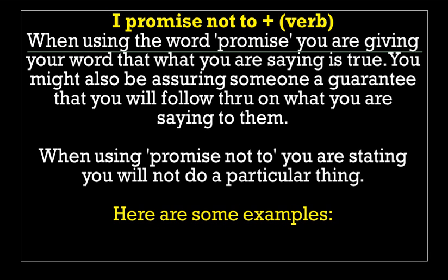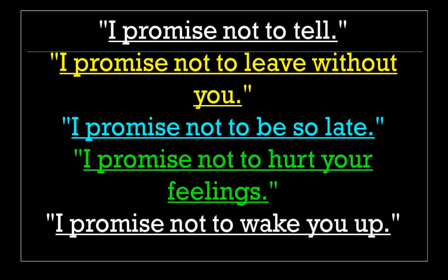Here are some examples. I promise not to tell. I promise not to leave without you. I promise not to be so late. I promise not to hurt your feelings. I promise not to wake you up.